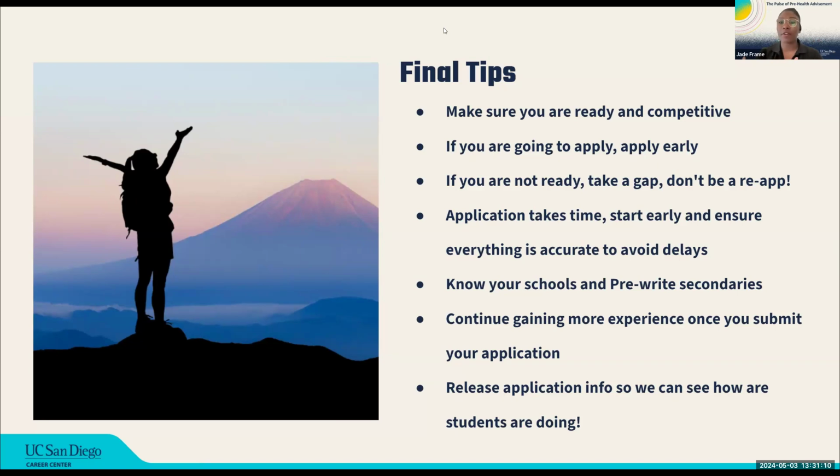If you're going to apply early, I would say in June. If you're not ready, take a gap year, do not reapply. Applications do take time, so start early and ensure everything is accurate. I would say start collecting letters in January, and work on your MCAT around then as well. Start gathering all your information. Even when you're getting your experiences, keep stock of that, right? So start early, I would say 6 months in advance, know your schools, and pre-write your secondaries if you can.